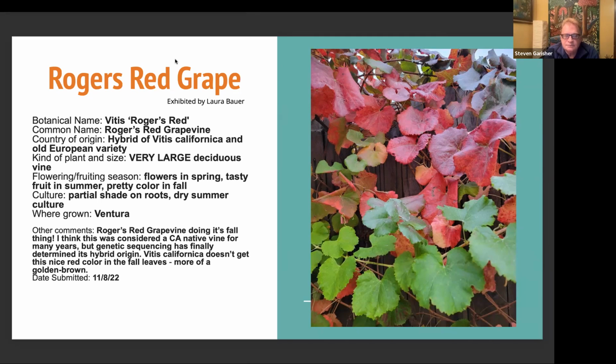It's also tough, fairly drought tolerant. The birds love the fruit. It is edible for people as well. And then you get the added bonus of this wonderful fall foliage. It's really brilliant, and a vine in the proper spot where it's going to catch some cold air at night will turn really lovely, brilliant red. And this one is exhibited by Laura Bauer, who is up in Ventura. And there's more of the information there in the comments.